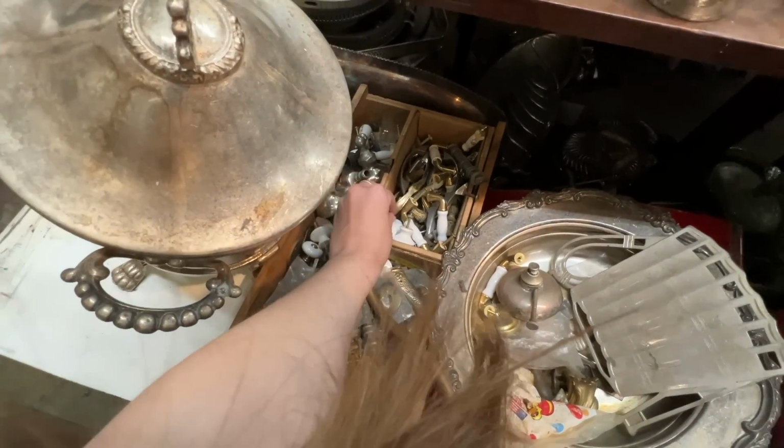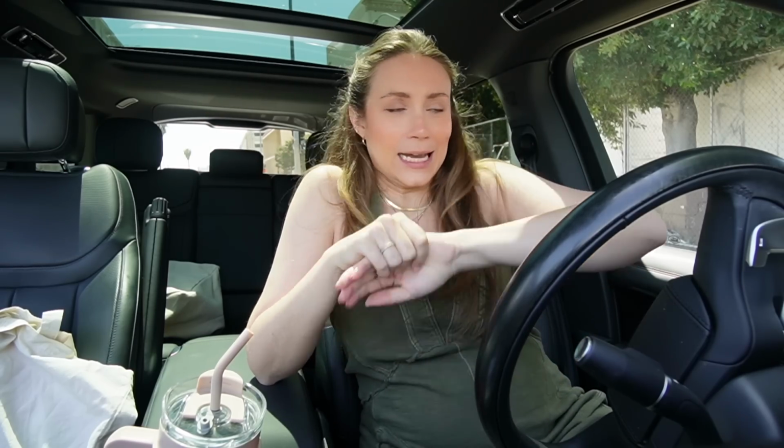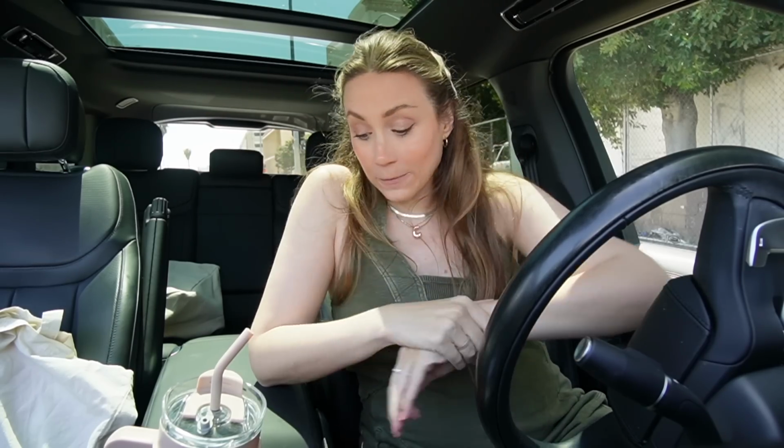That last place, there was so much stuff in there. I could not walk and shop. There was so much blocking the walkways. I don't even know if there was anything there that I would have liked. I just was overwhelmed. Okay, that was the 3. Well, that was the 2 on my list.